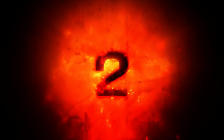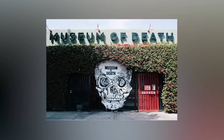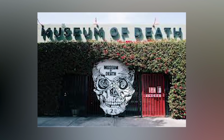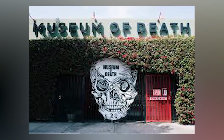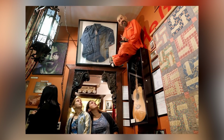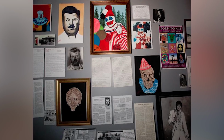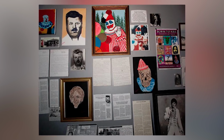Coming in at number 2, we've got the Museum of Death. Back in 1995, J.D. Healy and Catherine Schultz would write letters to serial killers. Often they would even get a note or two in response, maybe even some artwork. Then they would put all these deadly dastards' work on display. Eventually these exhibitions became so popular that it was decided that they would populate a whole museum, and so it went. In San Diego's purported oldest mortuary, the Museum of Death was opened.